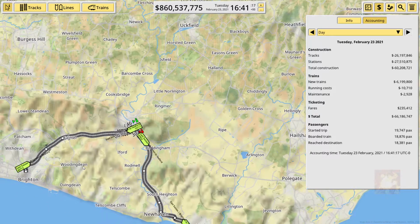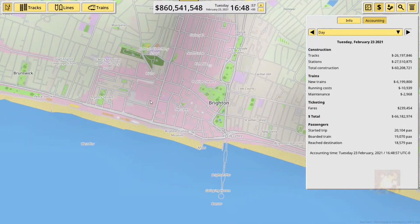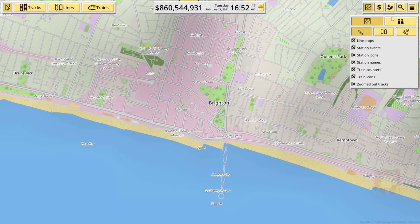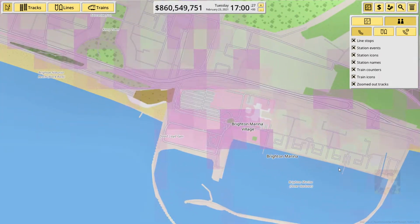So eventually what happens after you've run your lines and whatnot, you then have to do the trams. You've got to feed the trams in. So like, there's got to be a tram.